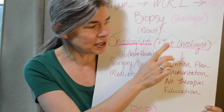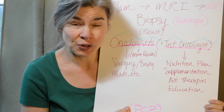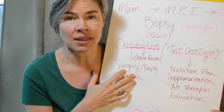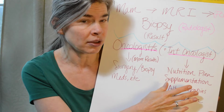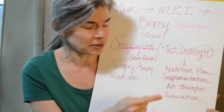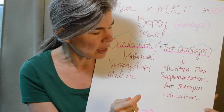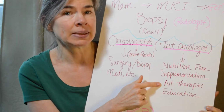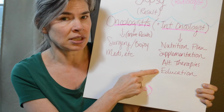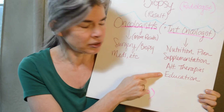The integrative oncologist over here will be doing more conservative approaches to cancer. So things that also enhance these things over here. So they're not working against each other at all. They're always going to be enhancing these things. So they'll work on a nutrition and exercise plan. They'll work on supplementation, so getting extra antioxidant supplements in. They'll work on alternative therapies such as hyperbaric oxygen perhaps, and then they'll do some ongoing education to help you really get firm in your lifestyle practices long term.